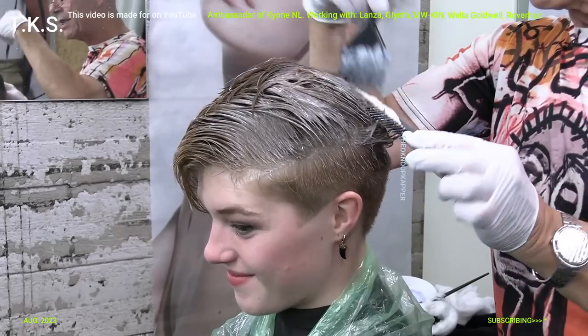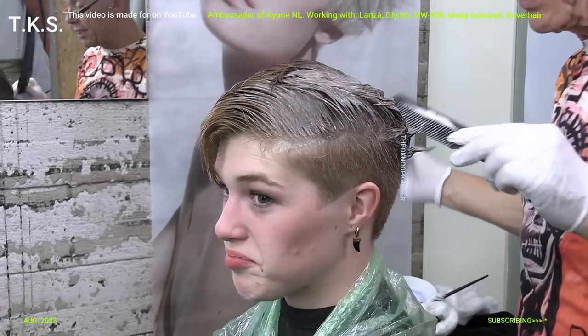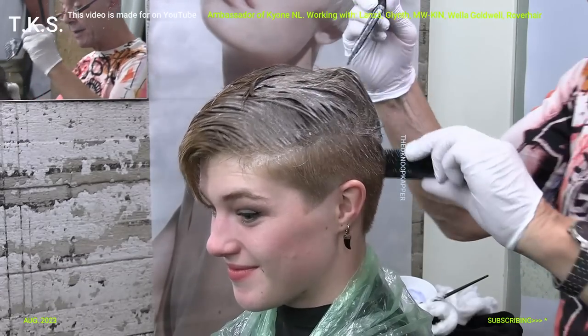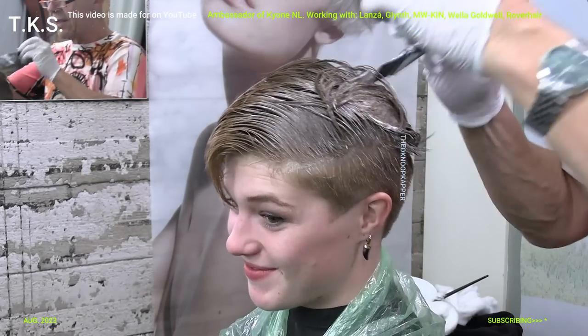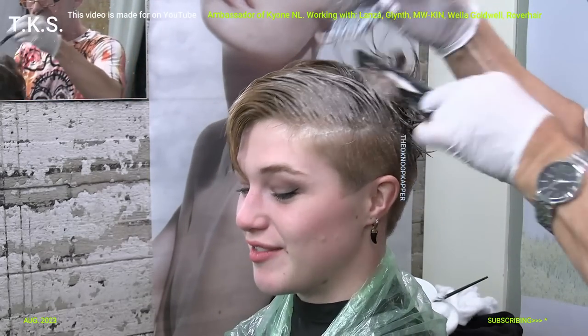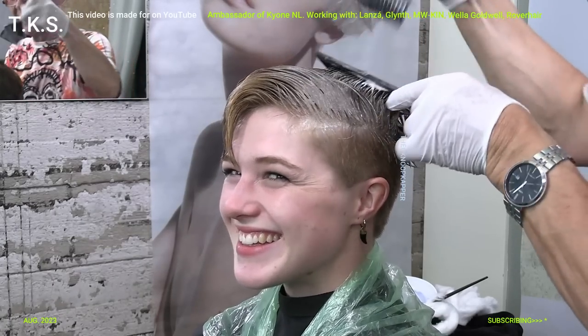I think of this color is that it doesn't smell. It's really nice, also soft. It smells a bit creamy, has a nice smell. I can't say flowers, but it's nice. It's not a tough thing.